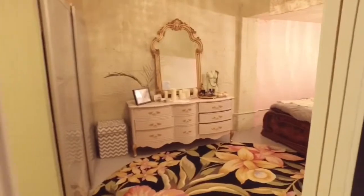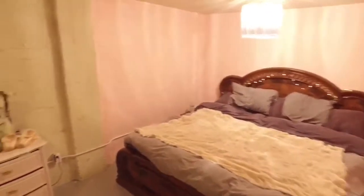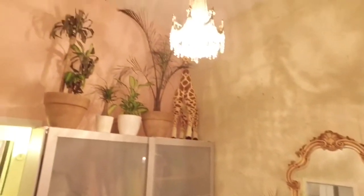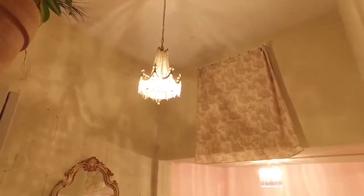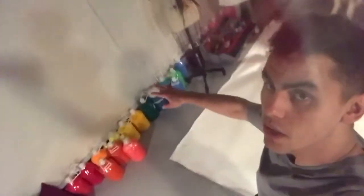I'll now take you over into the master bedroom here. So it's really cute in here. There's this king size bed and a whole makeup area. And up here there's the jungle area. It's really sweet, like chandeliers. So that's about that. And I got all my paints ready to go down there.